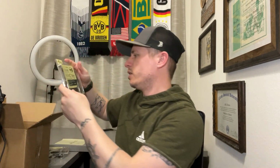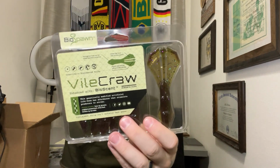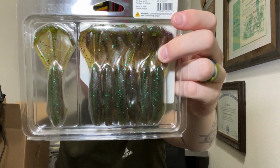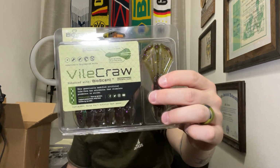All right, just a few more things down in here. Vile Craw, I've used this so many times. This is the sprayed grass, so like a lettuce kind of color, green pumpkin with bright green and purple flake in it. This is just a craw bait, or a craw imitation, and I've used this as a jig trailer. I've used this just as a Texas rig, and almost every time I've ever used this, I've caught fish. I'm not saying it's that much better than anything else I've ever thrown. I just have tended to catch fish when I use this. So I love this lure right here.